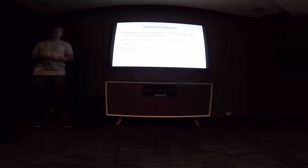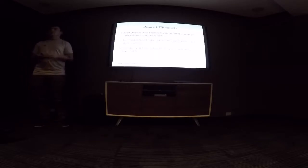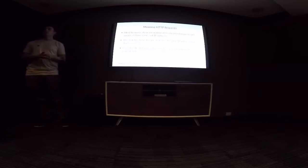So if you can concatenate maybe 10 JavaScript files that are probably 5, 10 kilobytes in size into one bigger file, you've got one file to download instead of 10, and you don't have heaps of domain name checks to do, and it's one item coming down the queue rather than filling your queue.